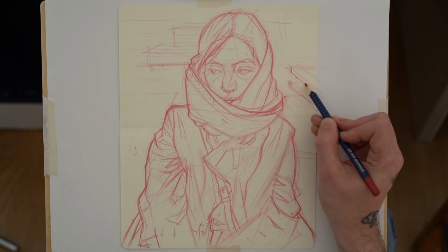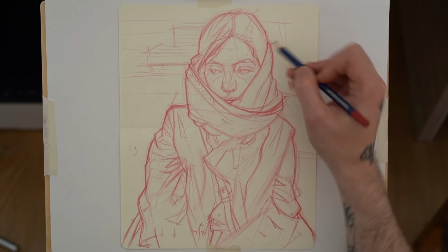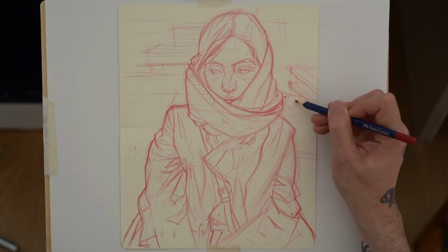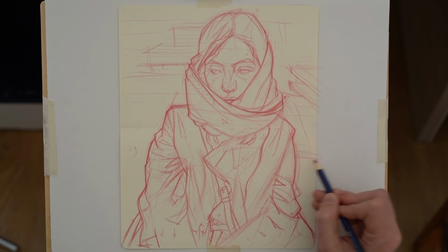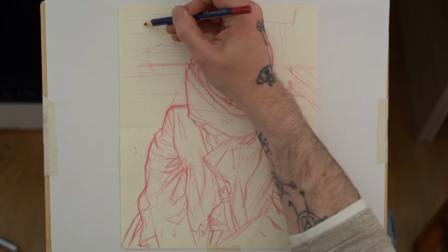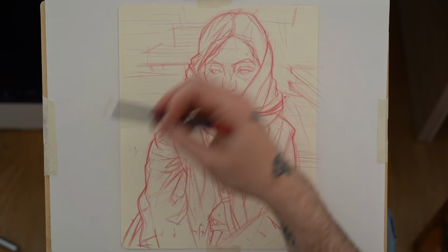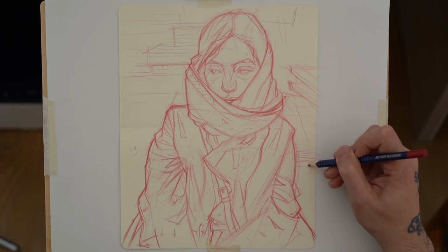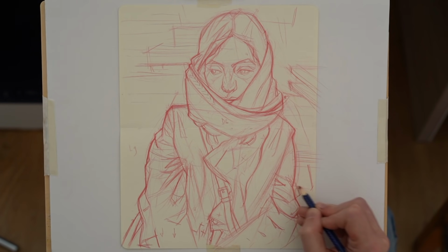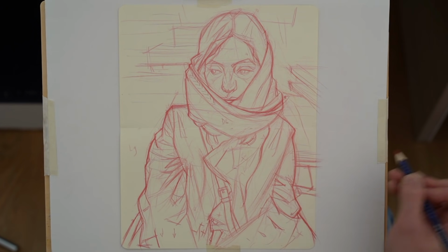I'm just interested that there are these very cool shapes that surround Dani and give her a sense of place, that she's in a very specific place. And I kind of like that. You don't have to know what place this was. It doesn't matter. But just that she is inhabiting this atmosphere that surrounds her. That's what I enjoy most. So again, it's an excuse to do very cool shapes surrounding.